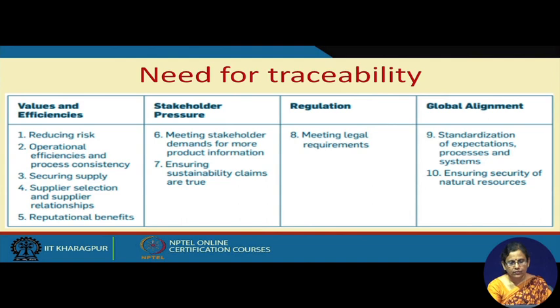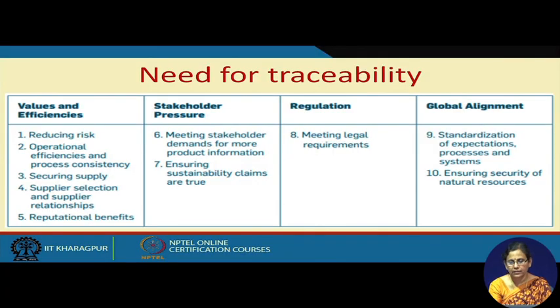Now, regulation, meeting the legal requirement. If your government wants your products to be traceable, you have to maintain a traceability infrastructure. Global alignment: in order to have your export and import possible, you have to go by the global standardization. So, if there is an expectation from your business partner about traceability, you have to maintain it. So, the standardization of expectations, processes and systems is another reason.